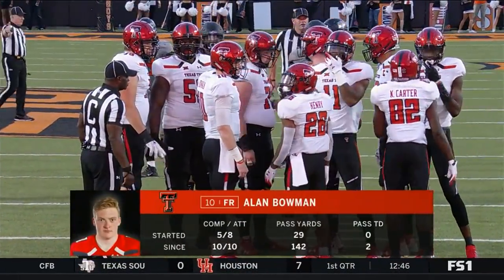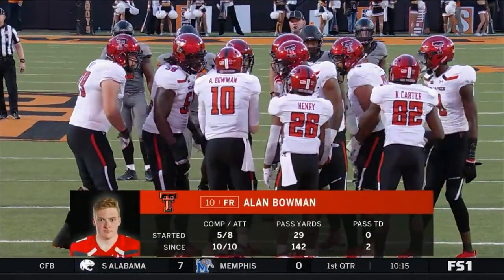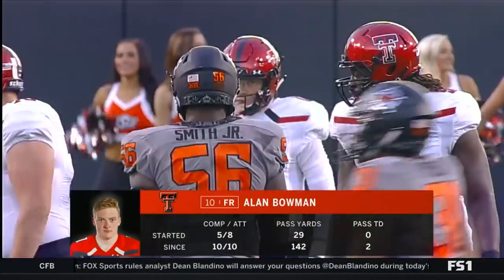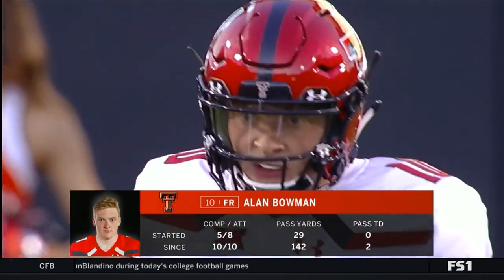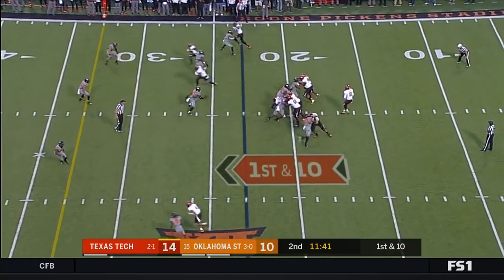What do you think about Alan Bowman here? Since the start, 10 straight, 142, 2 touchdown passes. True freshman, folks, 18. Won't be 19 until next year. And he's been so accurate, especially on some of the balls on the outside. Bowman.